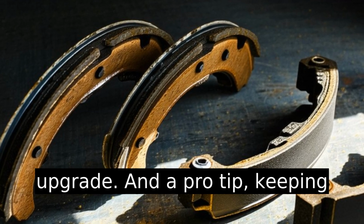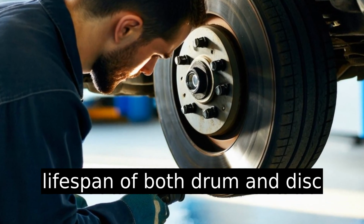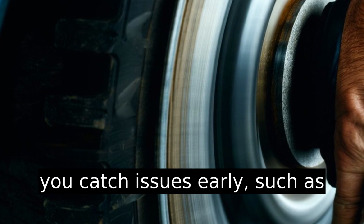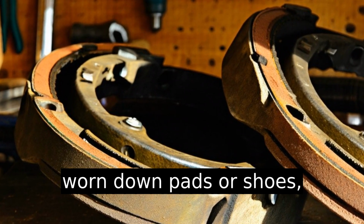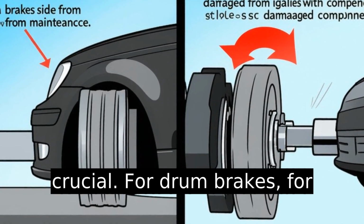And a pro tip: keeping your brake system clean and lubricated will increase the lifespan of both drum and disc brakes. Regular checks will help you catch issues early, such as worn down pads or shoes, potentially saving you from expensive repairs. And knowing when to replace your brakes is crucial.